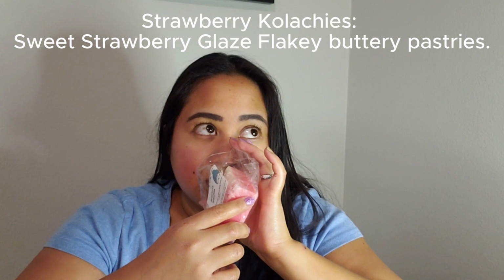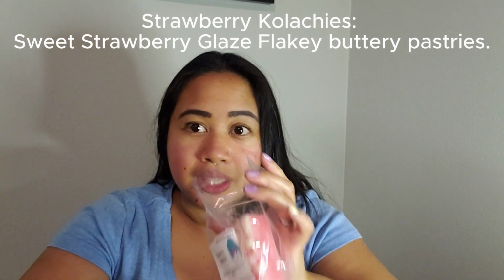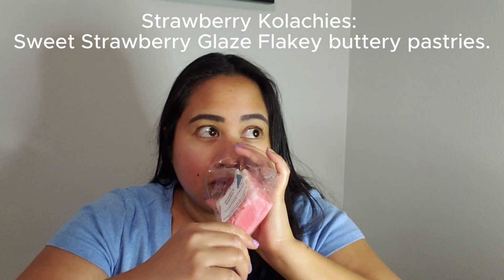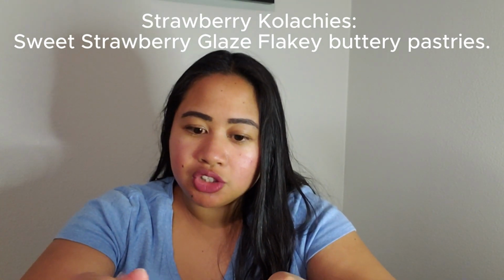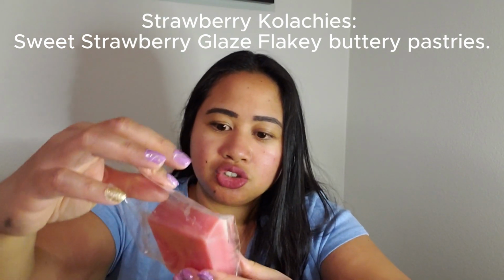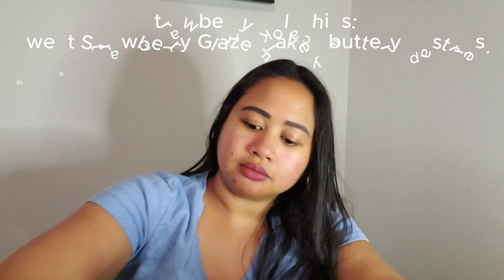And then I'm getting this flaky and buttery, crusty pastry. So good. I think this is one of my favorite strawberries that she offers, strawberry kolaches. I'm glad to have another one of that.